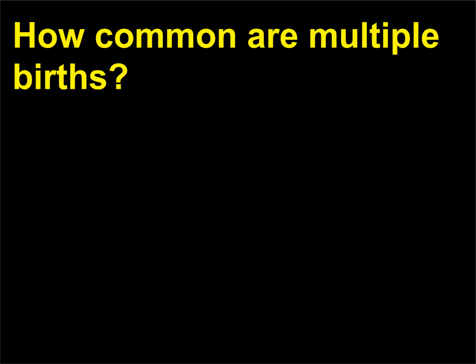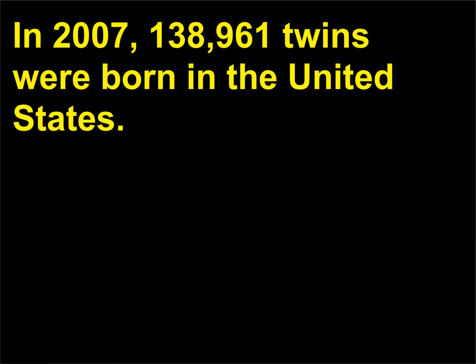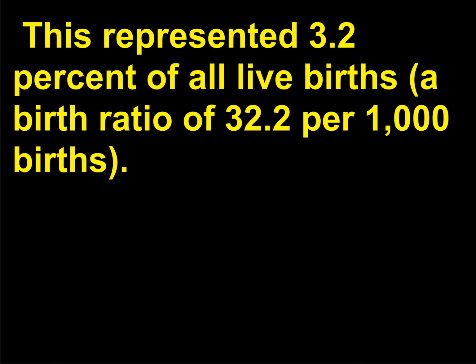How common are multiple births? In 2007, 138,961 twins were born in the United States. This represented 3.2% of all live births, a birth ratio of 32.2 per 1,000 births.